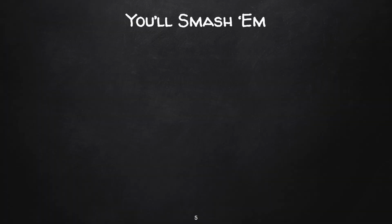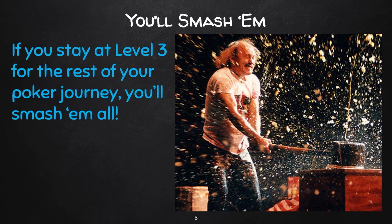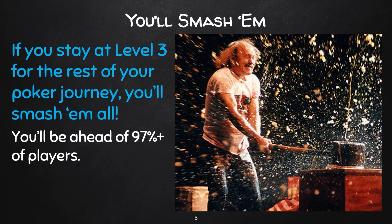Yep, I think level 3 is the sweet spot. If you stay at level 3 for the rest of your poker journey, you are going to smash them like Gallagher. You're going to be ahead of 97% or more of your opponents.